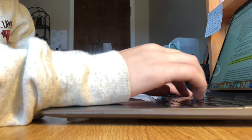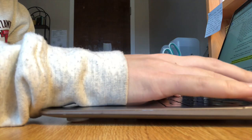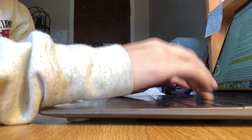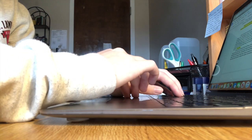But as you can see, I have certain things highlighted and bolded, and those are just things that I don't want to forget and say later, and I'm just trying to hammer out my textual analysis.